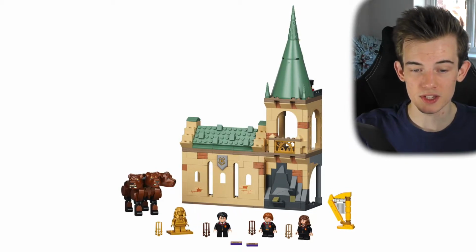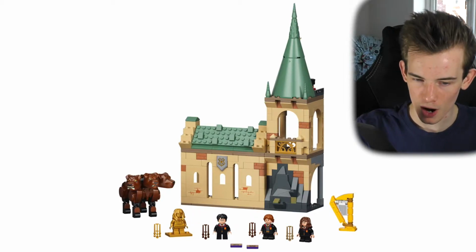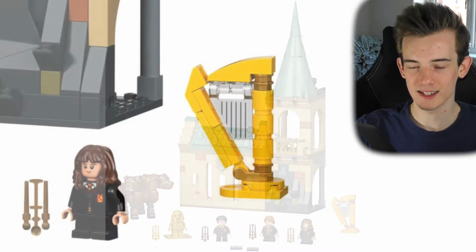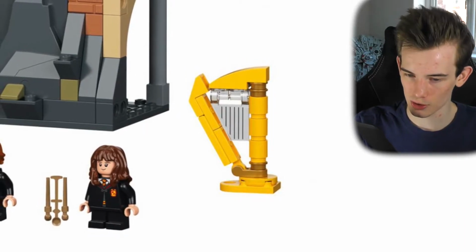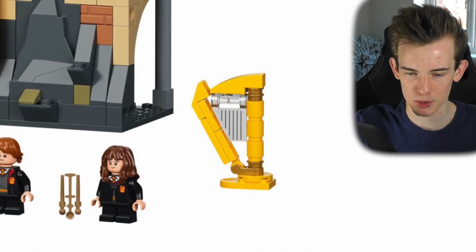Also included in this set is the 3-headed dog or Fluffy, as well as a buildable harp, which doesn't look too good, but I guess that's the best that they could do, as it is a large harp. But again, it doesn't look the greatest, doesn't look the worst, but I don't think a lot of people are going to be too interested in that build.